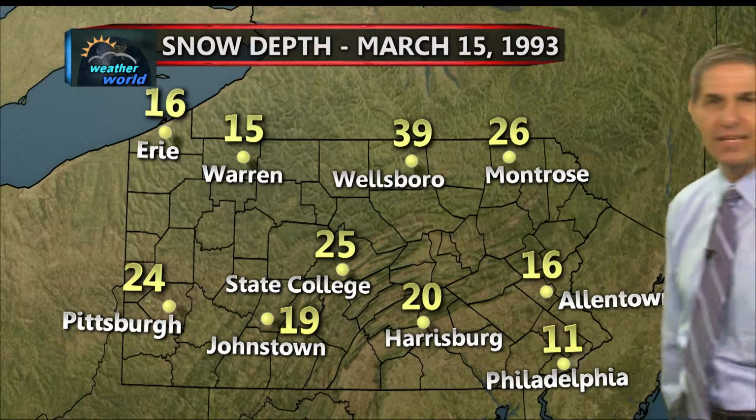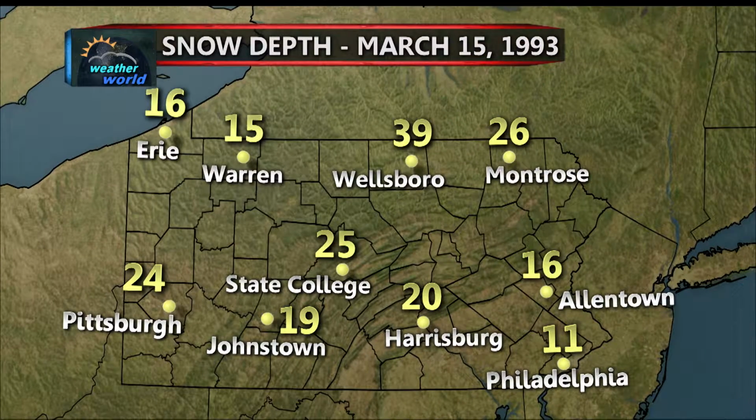It's also easy to see the mostly unfrozen Susquehanna River as it snakes its way southward to Chesapeake Bay. Just to get a sense of how quickly a snowpack can melt this time of year, I went back to March 15, 1993, right after the historic superstorm. Here's the snow depth that day at 10 places across the state. Now this is a lot more snow than was on the ground after this month's nor'easter, so this is kind of a worst-case scenario for March snow cover.